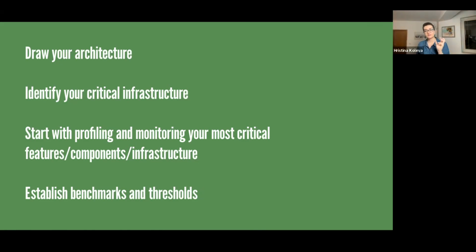Then identify the critical infrastructure. Which are the components of your infrastructure that should always be up? Which are the components that handle most of the traffic, most of the load? Which are the components that are exposed to high risk, if they go down, you're down? You need to be aware of these hot points of your infrastructure.